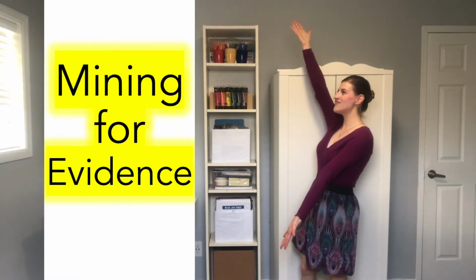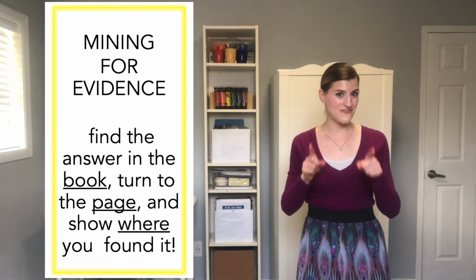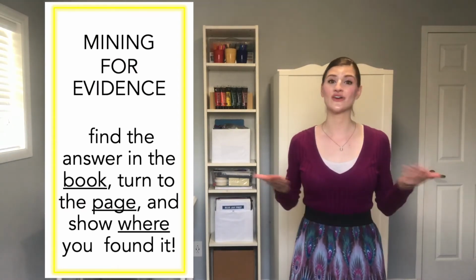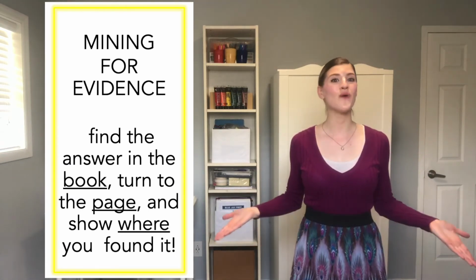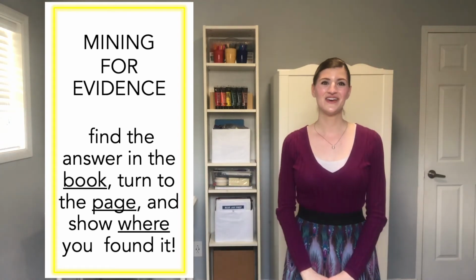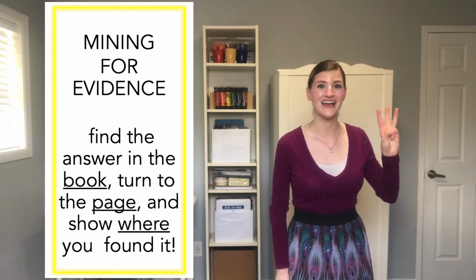Next, there are some comprehension questions for you to answer. To do this, you will be mining for evidence. When we mine for evidence, we find the answers in the book. We turn to the correct page number so we know where in the story the information is. Remember, book, page number, and where.